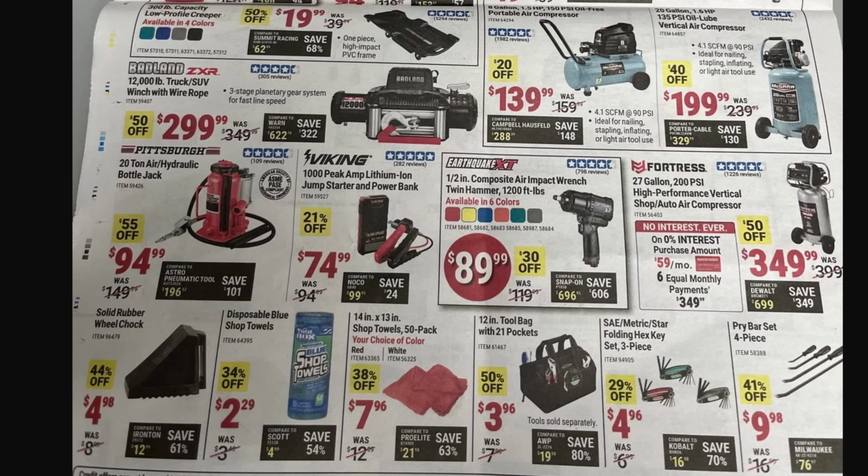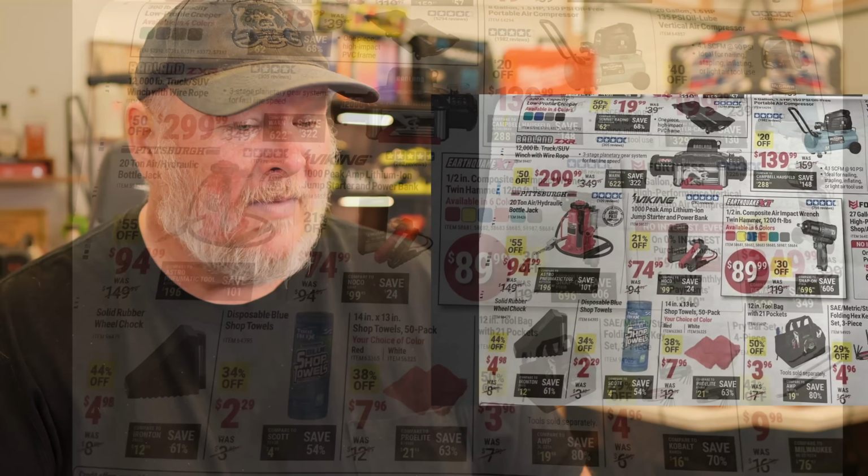Shop towels for $2.29. The red towels, I hate the red towels. I know a lot of people love the red towels. I just end up with red thread all over my shop, and I'm like, what is the towel dying as it crawls across the room? I don't know.